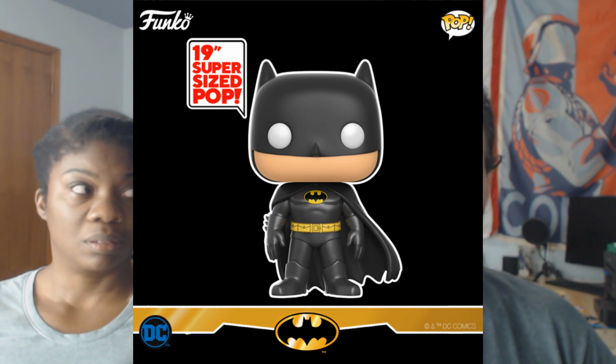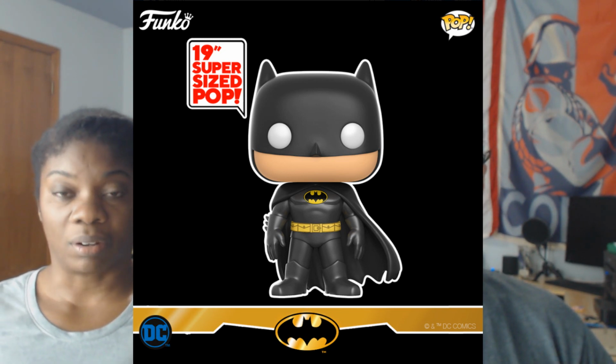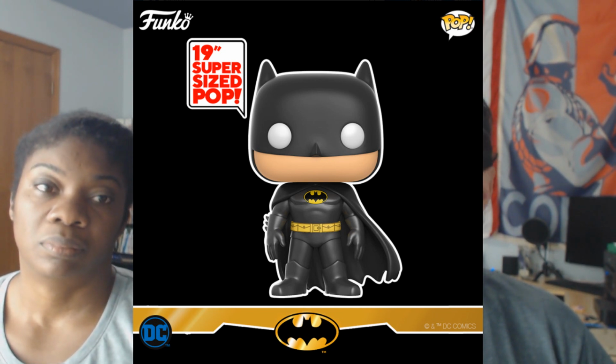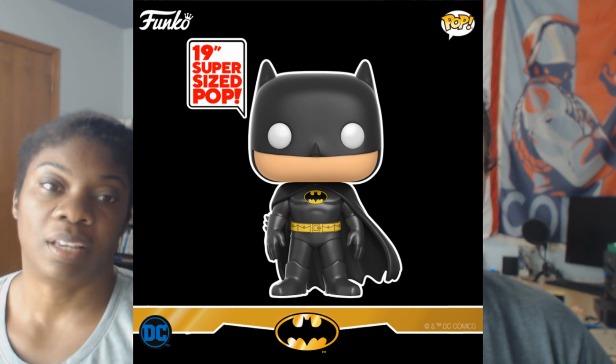What we're going to start off with is not from the Comic Con, but for something else. This is actually the 19-inch supersized Batman. It's a Keaton Batman. The 10-inch costs like $32 at Target, so I have no idea what they're charging for this 19-inch. I like the supersized Dorbs, like the convention Batman Dorbs, which are gigantic. I'd love to have one of those, but I'd have to see what this looks like in person. It's just a 19-inch Pop.